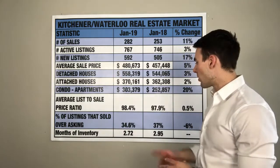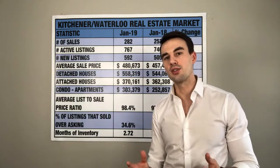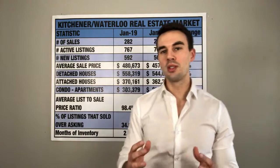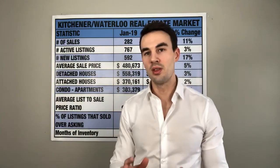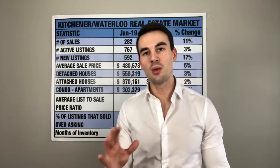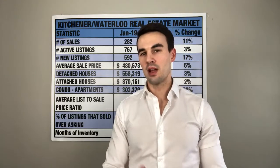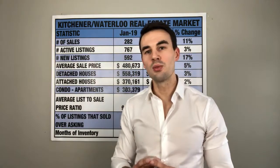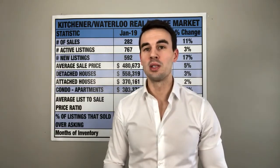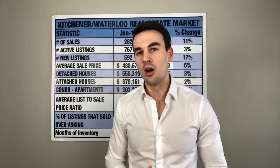Looking at our months of inventory, 2.72 months of inventory, so it's slightly less than what we had in January of last year, and that does put us in a seller's market overall. Now, diving into a little more detail, when we look at houses under that $600,000 price point, we've got about 2 months of inventory. Between that $600,000 and $1 million, we're sitting around that 4 to 5 months of inventory, so more in a balanced market than a seller's market. And then when you go to that $1 million plus, we're over 20 months of inventory, so definitely a buyer's market in that higher end price point, which is normal. We're usually a buyer's market in that price point, and then especially early on in the year.